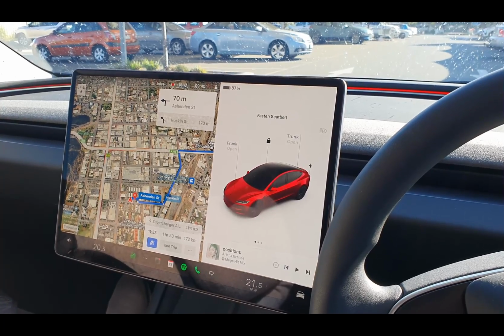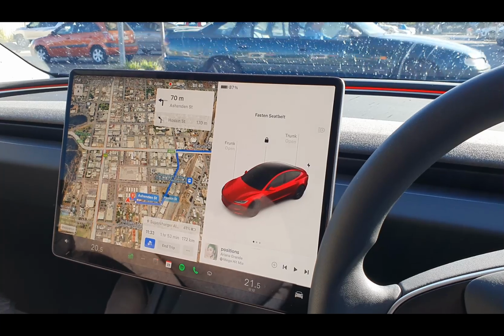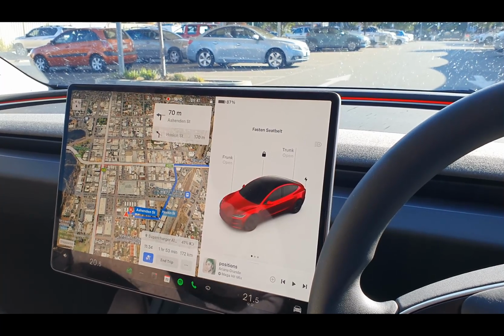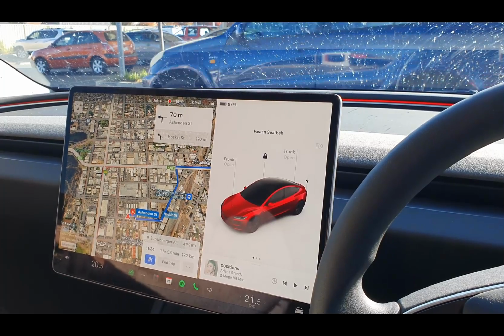Again, it's empty, so we haven't had more than 1 or 2 cars at any Supercharger we've pulled up to, so definitely no issues. Sometimes at peak times you might get a little bit of a lineup, but these days with the number of Superchargers they've got, it's working really well.